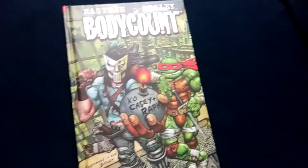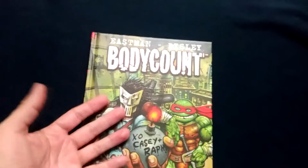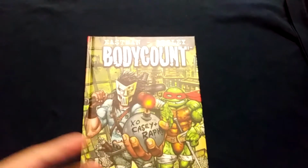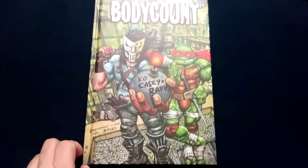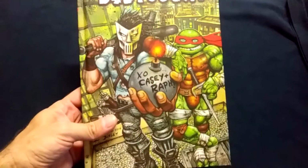Here's the second book. I'm surprised I haven't seen more people show this off in their hauls. It's Ninja Turtles: Body Count. This was originally printed in magazine format, I believe. Correct me if I'm wrong. I think it was Heavy Metal, but I'm not 100%. Don't quote me on it. Look at that cover by Simon Bisley.